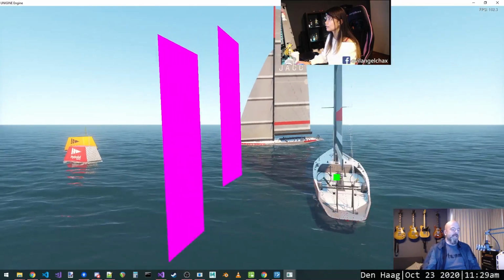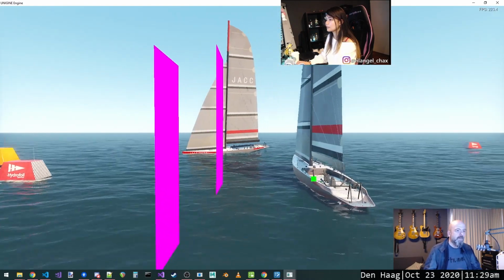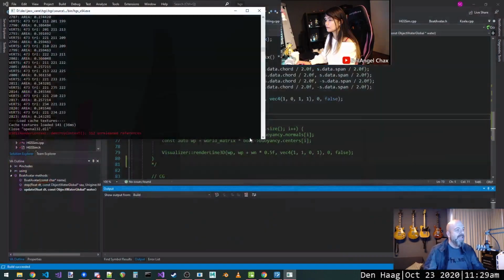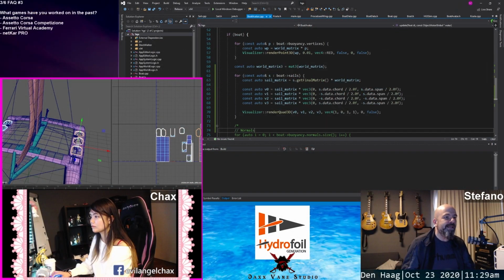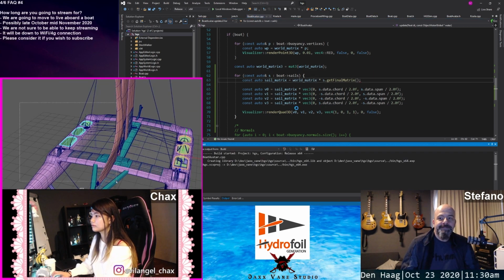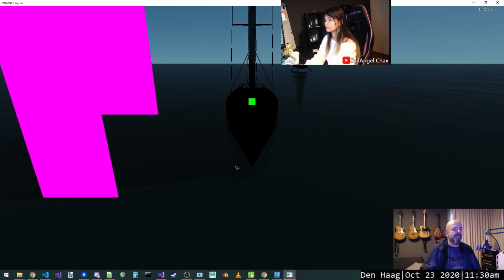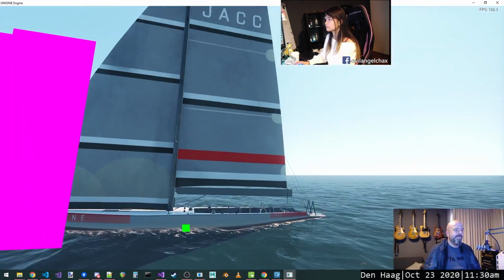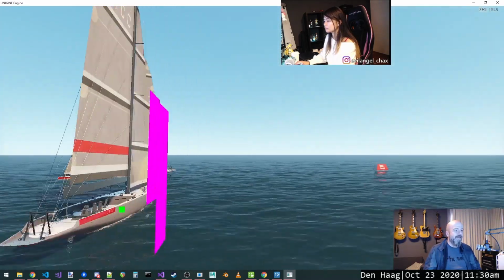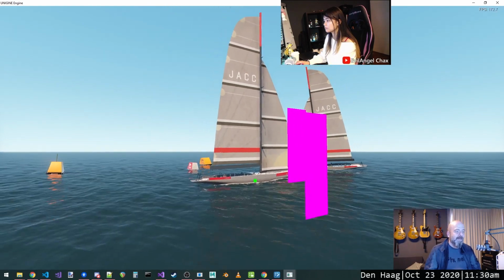Right. Okay. So what we're seeing here makes absolutely no sense at all, but it's good to know. I have no idea why. It could be because I'm still not really familiar with the order of transforms in Unigine. You have no idea. When I enabled it, I started to find so many errors. Okay, it's still very weird what I see, but at least they are in line with the boat, which is an improvement, right?